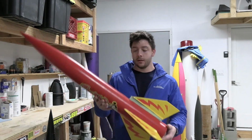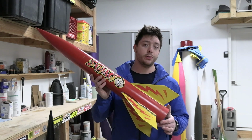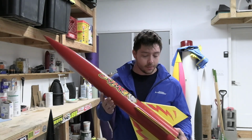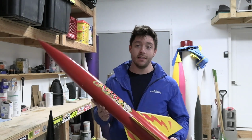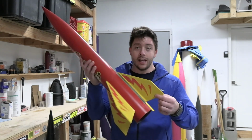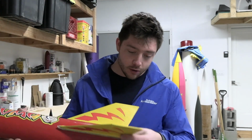The last launch that I had was my all fiberglass copy of an Aerotech Sumo. I absolutely love this rocket, and a lot of you know that I also built a giant version of this, a 7.5 inch diameter. But this is a clone of the Aerotech kit, and this time I finally flew it on the motor that I built it for, which was a J350, and it absolutely ripped. Unfortunately, it broke a fin, so we're going to have to repair that.